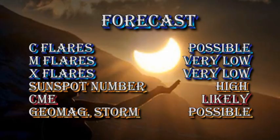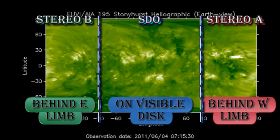My forecast for the next 24 hours is going to be the same as yesterday, with the possibility of C flares, but a low probability of getting M or X flares. The sunspot number will remain high, coronal mass ejections remain likely, and a geomagnetic storm is possible, particularly if the CMEs from the last few days come our way. The composite coronal image shows us that there won't be any major regions returning for a few days, and there doesn't seem to be any major developments over the East Limb.